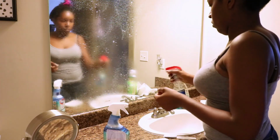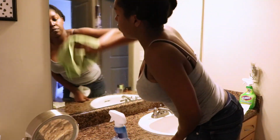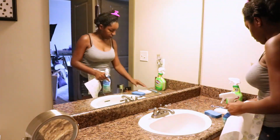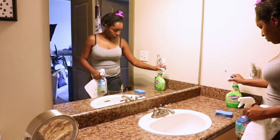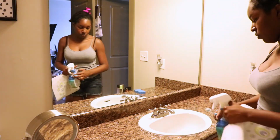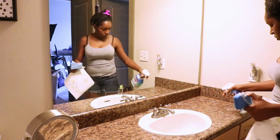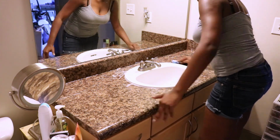Next, I'm using Windex and a microfiber cloth to clean off the mirrors. I cannot stand toothpaste marks on the mirrors, so I'm really making sure to clean that down. And I'm using a Clorox multi-purpose spray in the coconut scent. It smells so good. I'm spraying it all over the counters and letting that sit in order to disinfect the counter. And then I'll take my sponge and warm water and wipe down the surface.